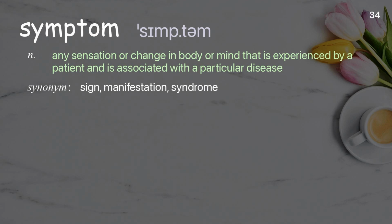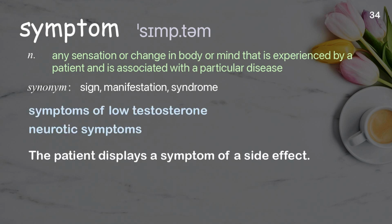Symptom. Any sensation or change in body or mind that is experienced by a patient and is associated with a particular disease. Examples: symptoms of low testosterone, neurotic symptoms. The patient displays a symptom of a side effect.